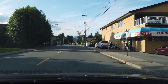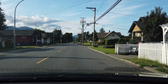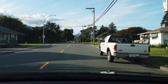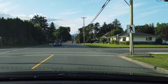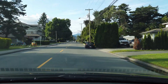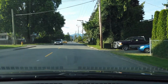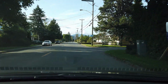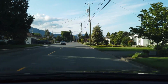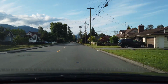This is heading north towards the Fraser River. The Fraser River is a major river that flows through our northern part of our province, or mid to northern, or northern, I'm not sure how to explain it. But a lot of water comes down, a lot of tributaries feed into the Fraser, and that's what we're going to head towards. Look and see how high the water is.